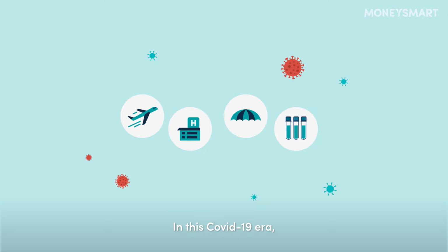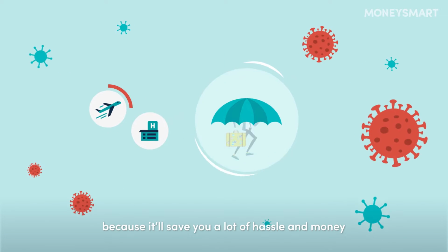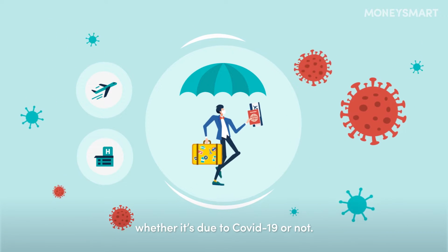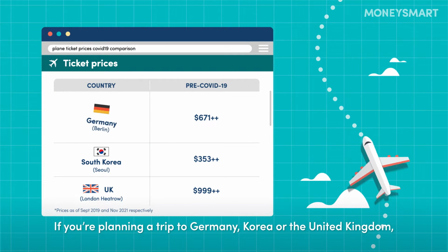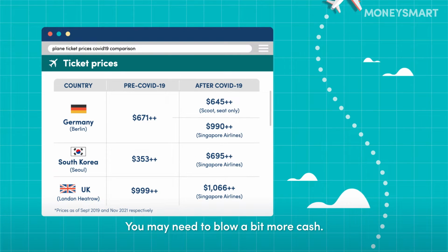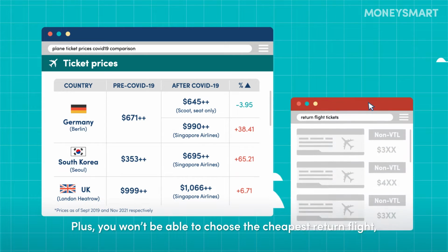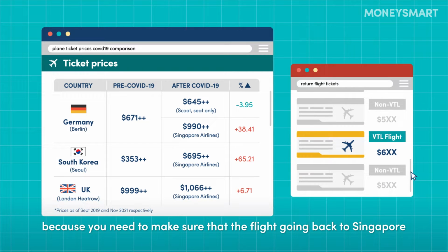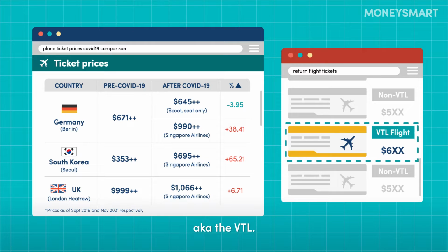In this COVID-19 era, getting travel insurance is even more crucial because it will save you a lot of hassle and money in case of any flight or accommodation cancellations, whether it's due to COVID-19 or not. If you're planning a trip to Germany, Korea, or the United Kingdom, you may need to blow a bit more cash. Plus, you won't be able to choose the cheapest return flight because you need to make sure that the flight going back to Singapore is part of the Vaccinated Travel Lane Arrangement, aka the VTL.